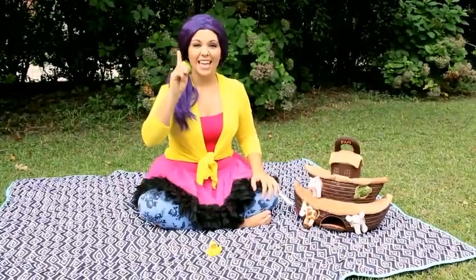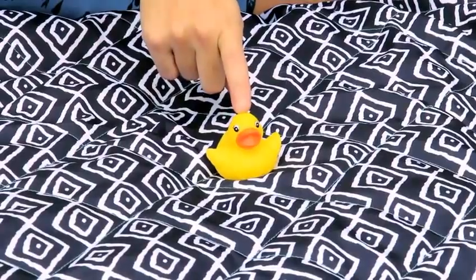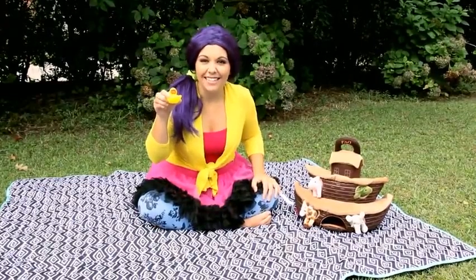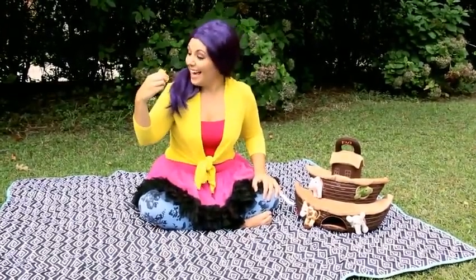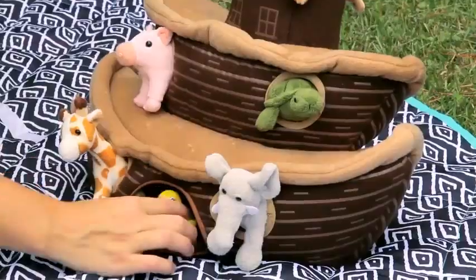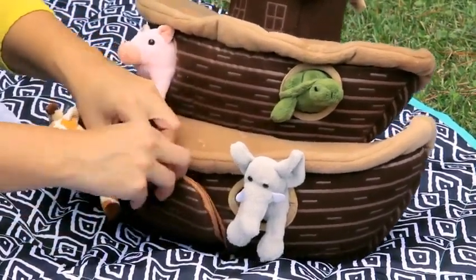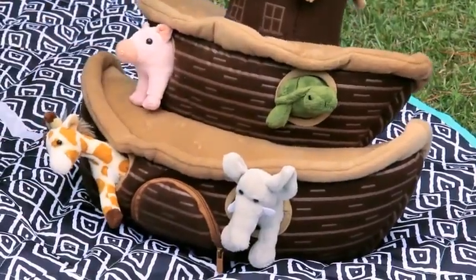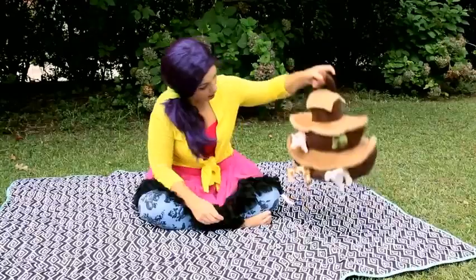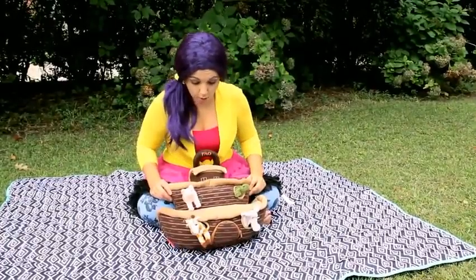That leaves one animal left. Do you know what that is? It's a duck. Quack, quack, quack. Can you make a duck sound? Quack, quack, quack. Yeah, let's go in the boat so you're safe from the storm. And let's zip you up. The duck is small, so we don't want him to fall out. Looks like we're all safe. Okay, are you guys ready to go?